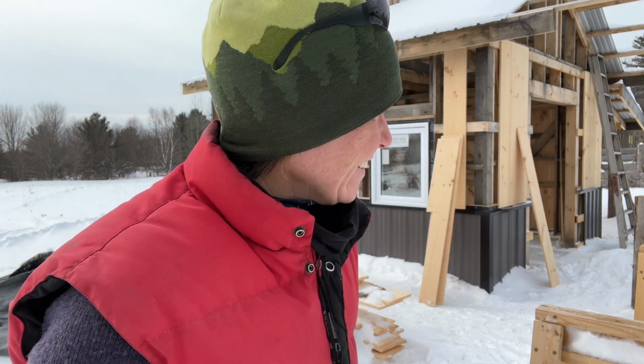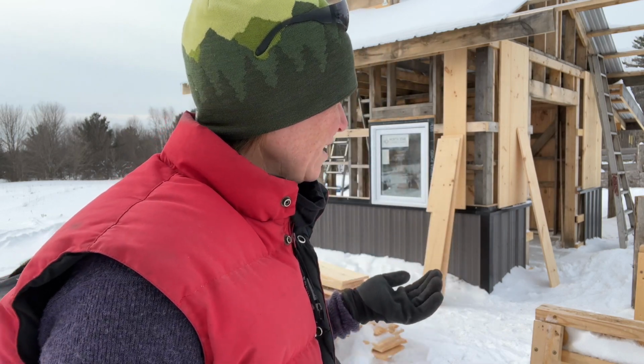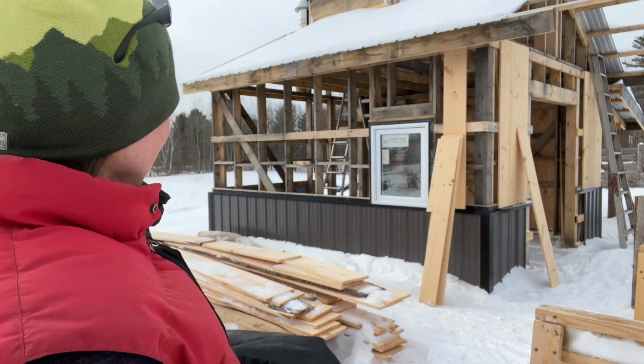So it's the first couple days of February. So sugar season is right around the corner. It's so funny because we literally started this at the beginning of July. Right on pace. Just a few more days.